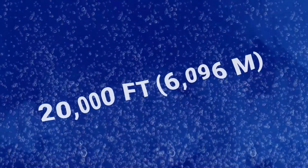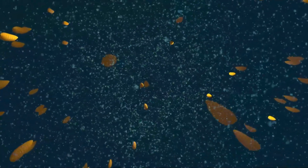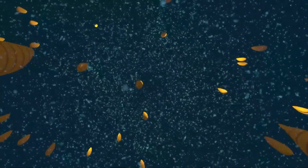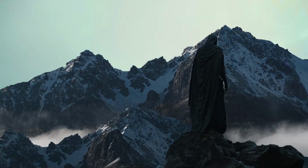Below it is the abyssal zone. It extends to about 20,000 feet deep. Since there's not much sunlight or oxygen, as we mentioned, most creatures here are quite small, like tube worms and shrimp. The darkness continues until we arrive at the scariest place of the planet, the place full of trenches formed by tectonic plate movements, the Hadal Zone. It's named after Hades, the deity of the underworld in Greek mythology.